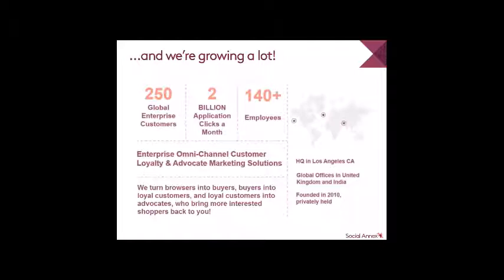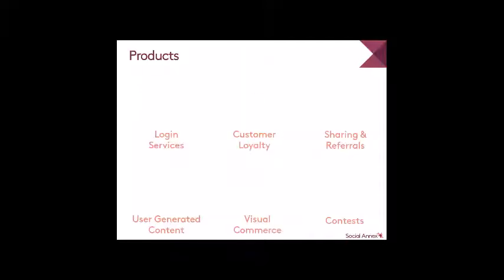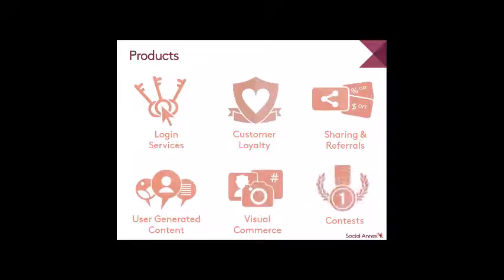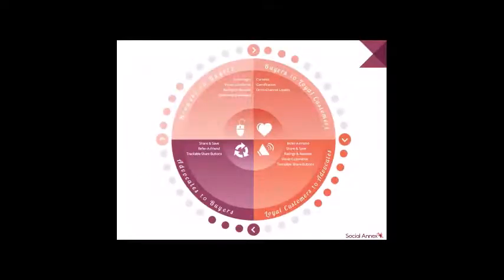We're headquartered in Los Angeles and have offices in the UK and India, and we're growing a lot. Just in March, we're adding over 20 people to our team, and our applications generate over 2 billion clicks a month. So our 6 suites of products are customer loyalty, login services, sharing and referrals, user-generated content, visual commerce, and contests. And those 6 suites of products provide solutions for every step of the customer journey, whether you're looking to increase site traffic, convert more shoppers, retain them, and so on.